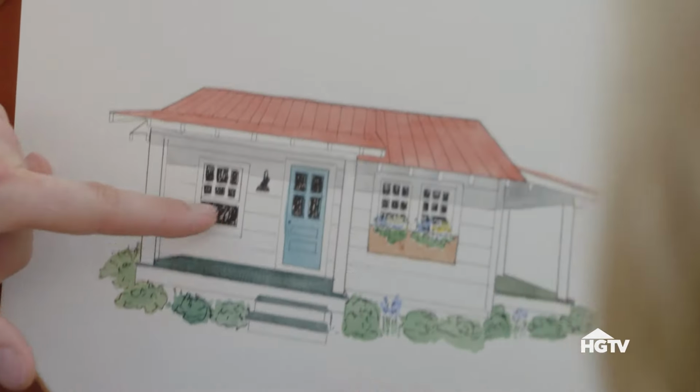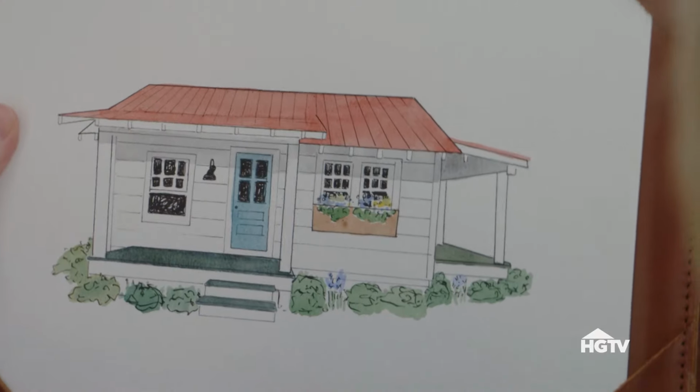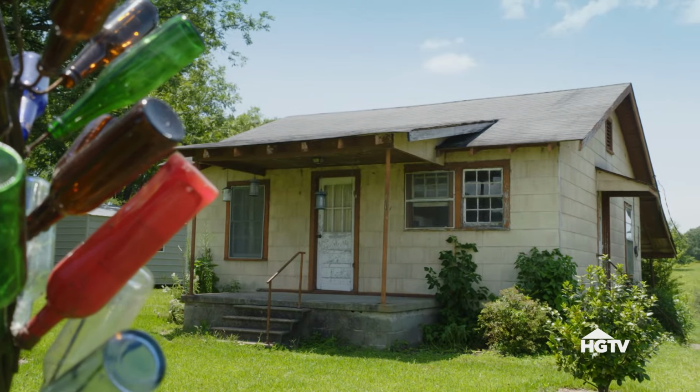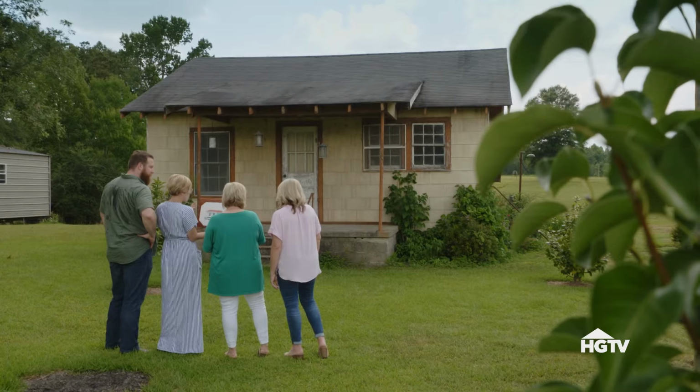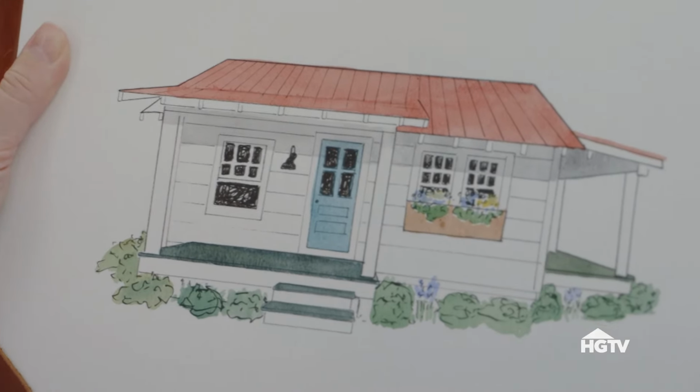Yeah. What you'll notice is this porch is not positioned where this porch is. We would basically shift it over to the left so you could actually sit on this porch, not block the door. I like the idea of a front porch. And then add a porch on the right side. So you would have a porch on the front, a porch on the side. It's adorable. That looks adorable.